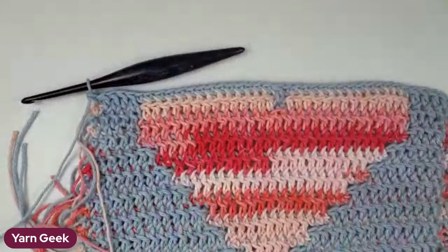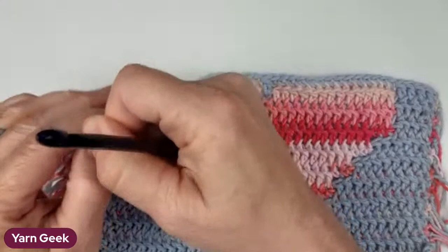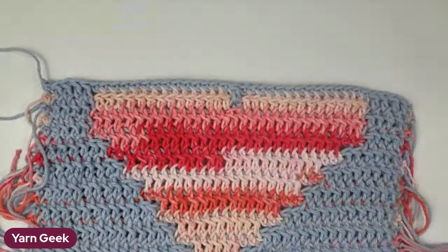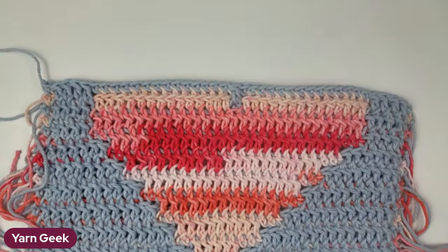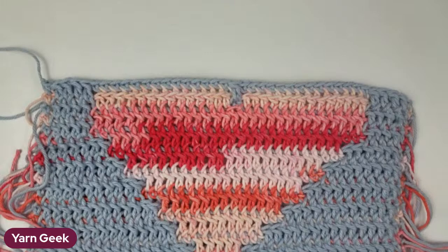Okay, got that row done. We're in the home stretch, you guys. We are so close. Okay, now we're going to start adding more in on the sides of the blue. So, this is going to be row, oops. What did I just do? Okay, no, I'm fine. I just thought I messed up. Okay, hold on. Six single crochets. Okay, I was looking at the next row.